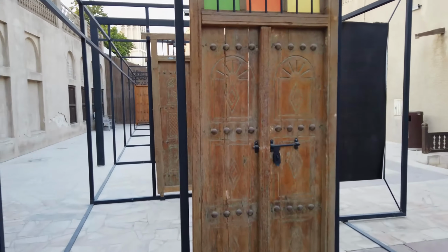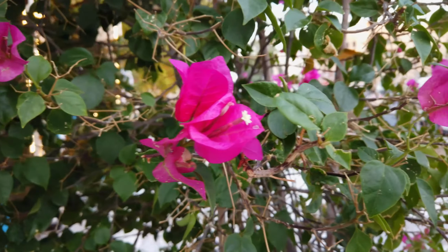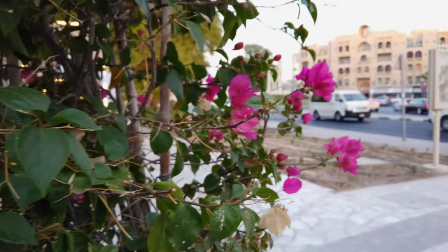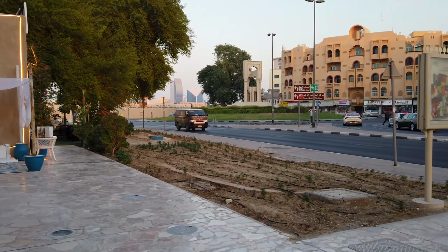At one point, I came across a series of doors which were hundreds of years old, and these wooden works of art were some of the original exterior doorways that lined the entrances of houses in this old neighborhood.